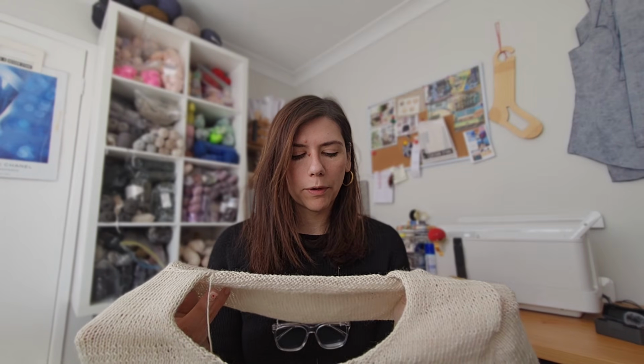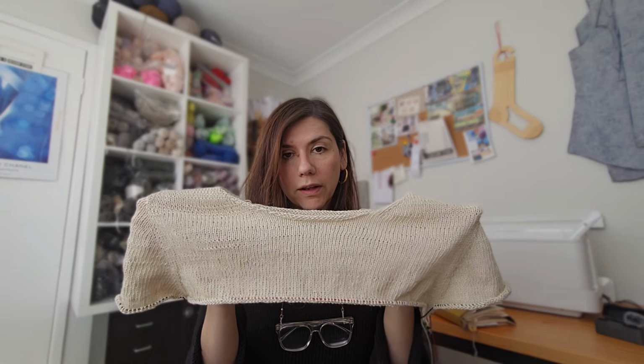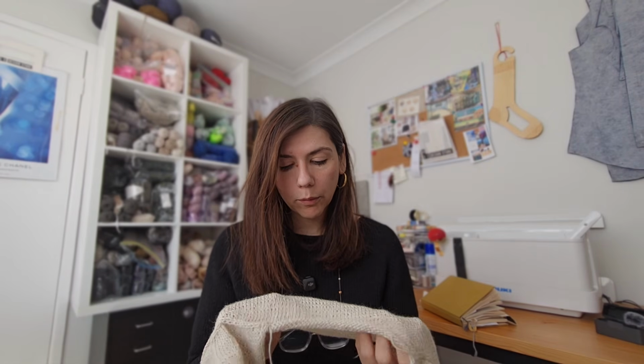So in the true spirit of giving things a go, I have given it a go. I'm on my second ball now and splitting for sleeves, which is good because I had bought around 9 balls of each. And so I think I'll have some left over, and I might even make a little tank top that I can wear at home. So super stoked with this. Keen to see how it blocks. I think it'll bloom a little bit in a really nice way.